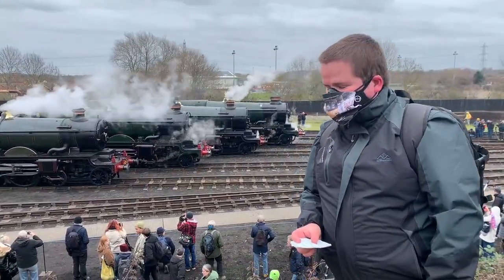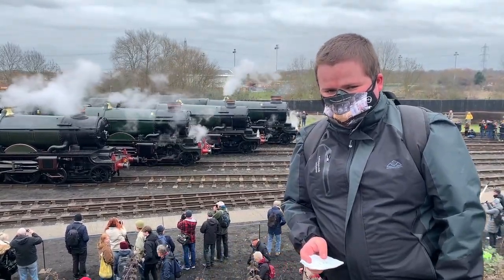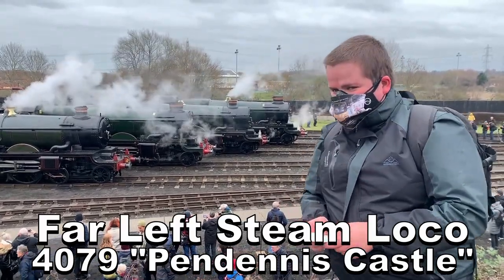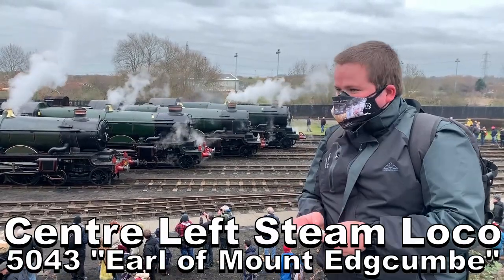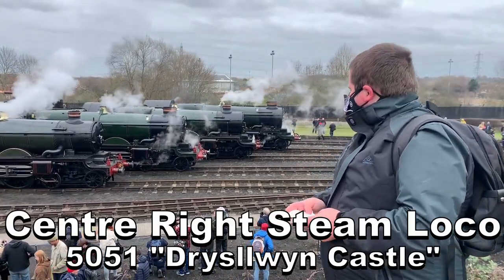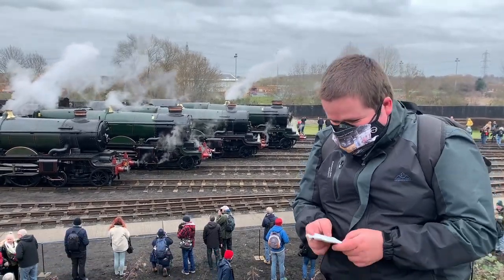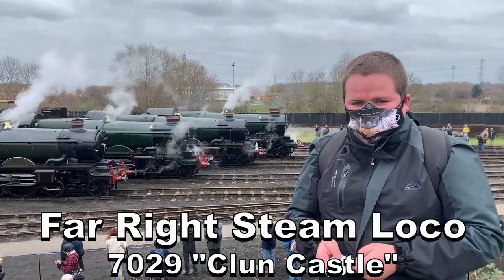Behind me are four magnificent machines of the Great Western era of steam locomotives, right? So we got 4079, Pendennis Castle, I've got this on tissue, thanks Simon. We've got 5043, the Earl of Mount Edgcumbe, right? We've also got 5051, Drysllwyn Castle. And then we've got Clun Castle, which is 7029.